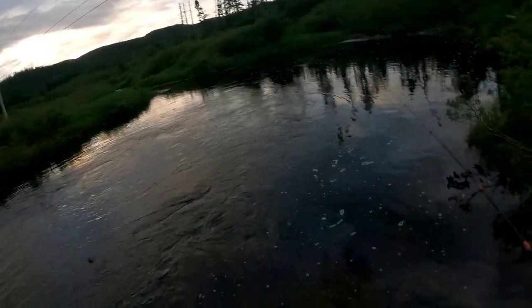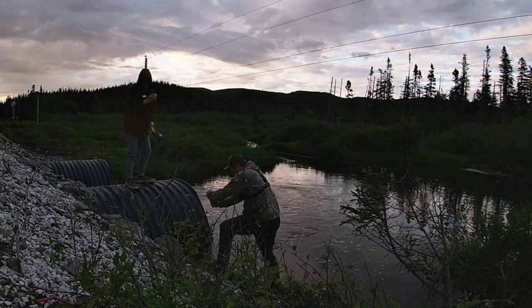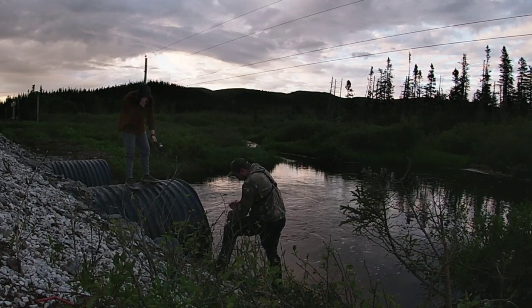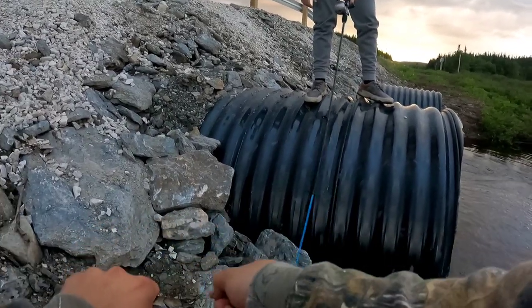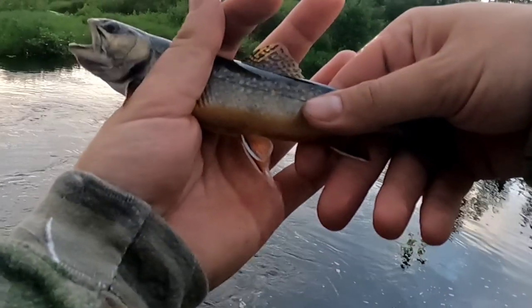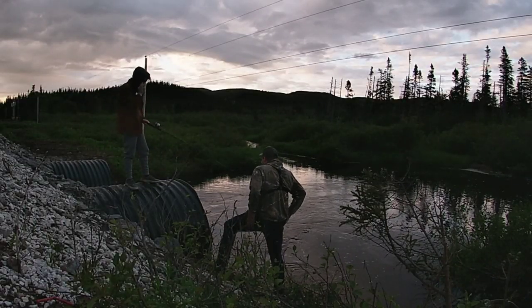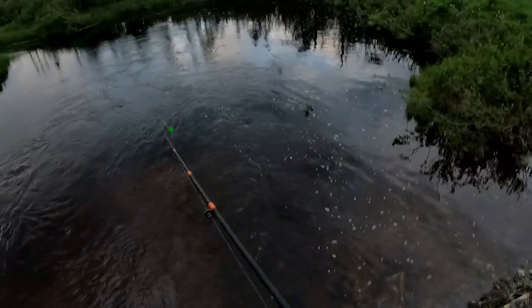Got one? Yep. Just kidding. Yeah, sir, brook trout. Man, look at those fins. You can't beat that. It's the fourth fish I caught today.